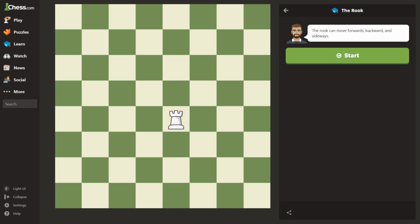In this position, the rook could move straight up. It could slide to the corner. It could move all the way down the board. Now it could swing to the other side, or it could make some shorter moves, like here and here. Now that you've learned how the rook moves, it's your turn to practice moving the rook.